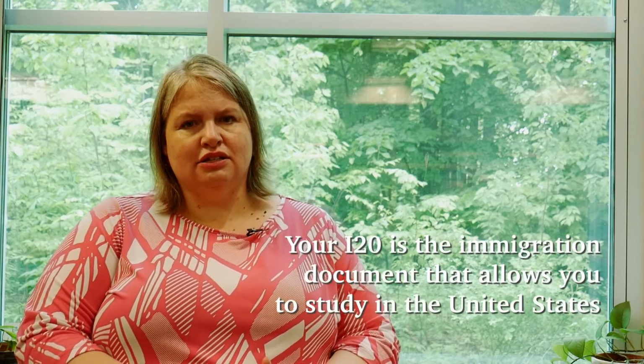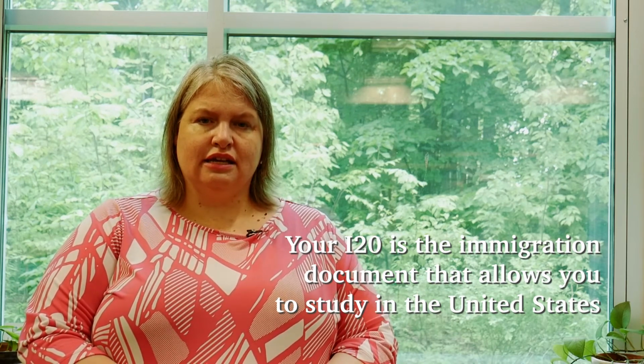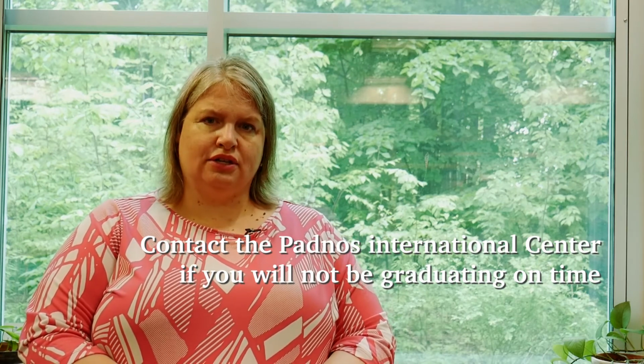This I-20 is your immigration document that allows you to remain studying in the United States. There is an expiration date on that I-20. If that expiration date is coming close, within 1 semester away, please contact the Padnos International Center if you will not be graduating on time.